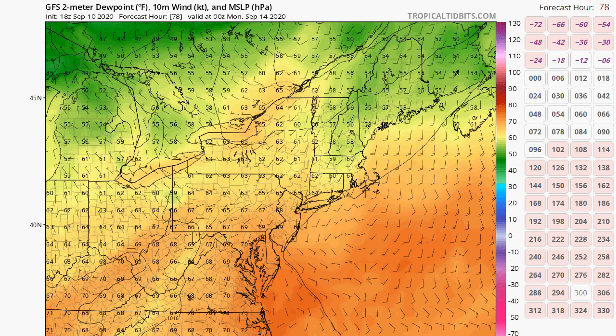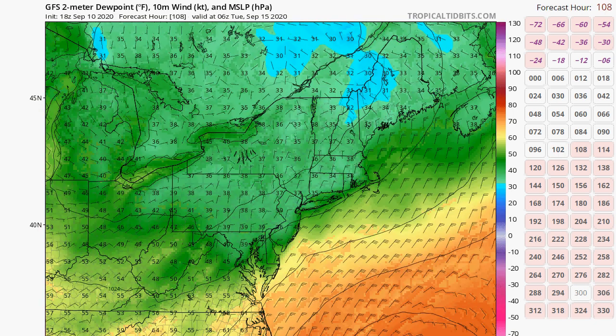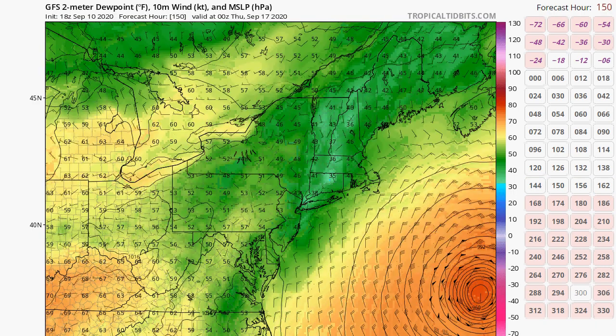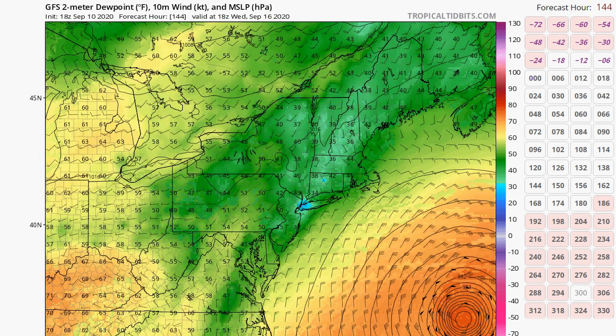And then, boom, we have a really nice drop in the humidity for Tuesday. Dew points only in the mid-30s. Really nice. And as long as this stays over there, we should be good.